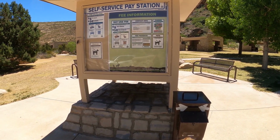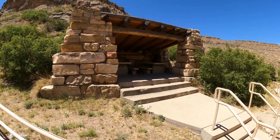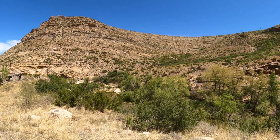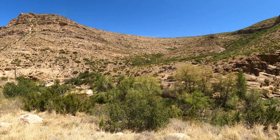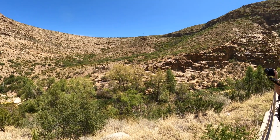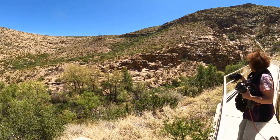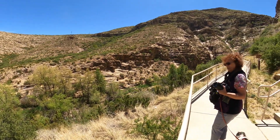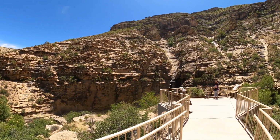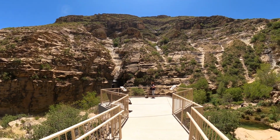It's a $5 charge for a carload up to 9 people. If you're in a bigger vehicle with more than 9 people, it's $10. I love their little covered picnic areas. There's a lot of them around there too, and they were all being used. And there's restrooms there, too. This is what the walkway looks like. It's all concrete walkway with guard railings all the way around it. Very easy walk.